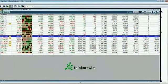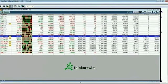So I got a question from a trader asking, what happens if the market doesn't hit your profit target on the straddle? When do you say it's okay, it's not going to hit it, and get out of the trade?